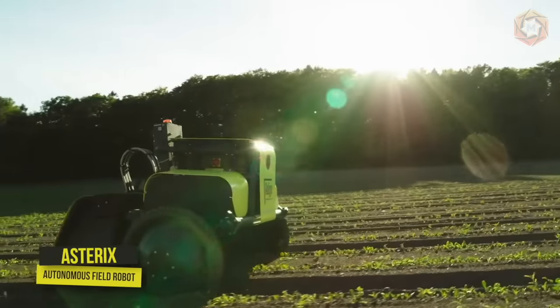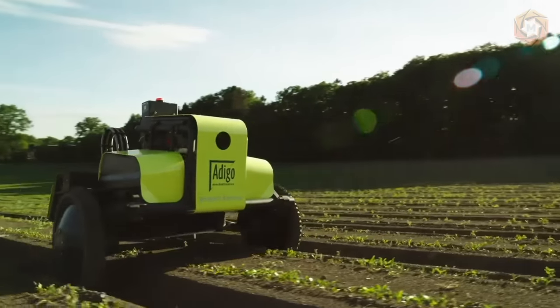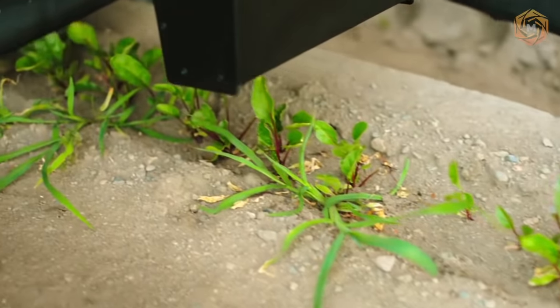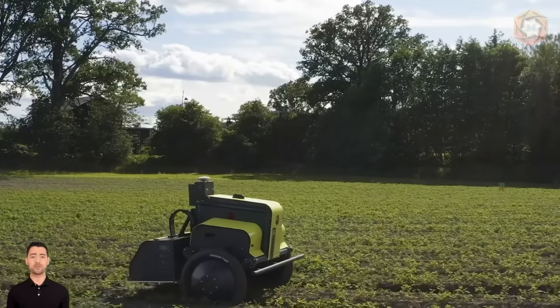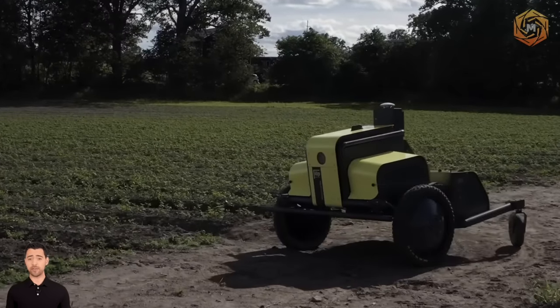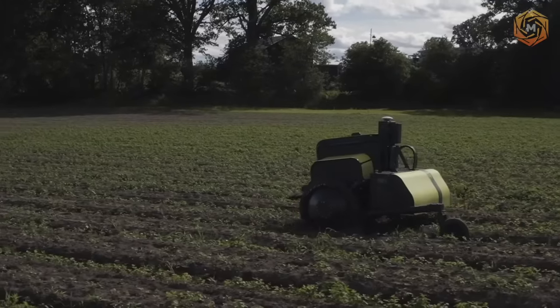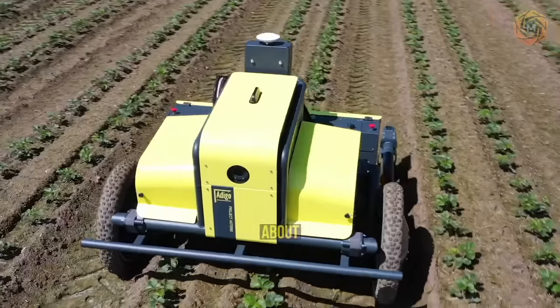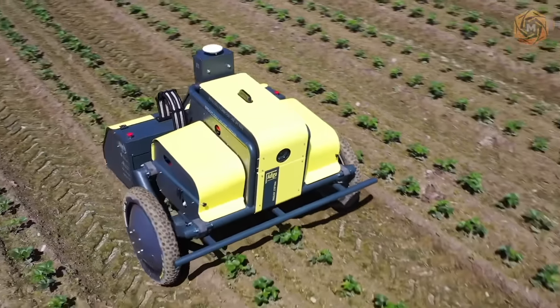Asterix is an autonomous field robot designed for vegetable care. The robot uses machine vision and a new and unique ultra-precise nozzle technology to spray drops of herbicide on each individual weed. And mind you, not on the crop or the soil. This will reduce the amount of herbicide used by about 95%, which is also a huge advantage for this technique.